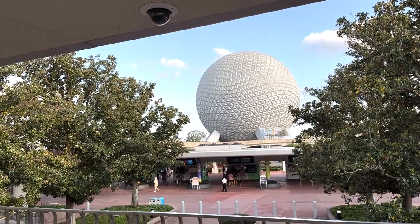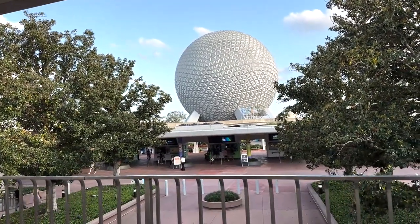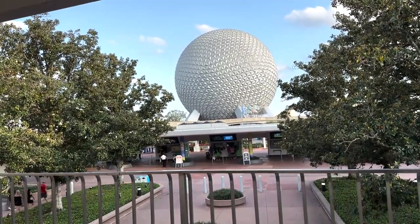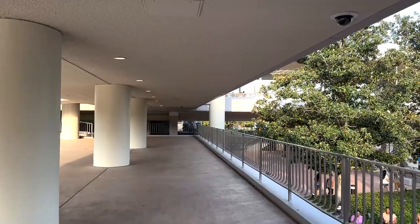To Epcot. The Epcot monorail is just my absolute favorite. You get incredible views of the park, plus you get to see all of the construction going on. Stop for one second and take a photo of you with Spaceship Earth, because this is just the most perfect spot as you exit the monorail.